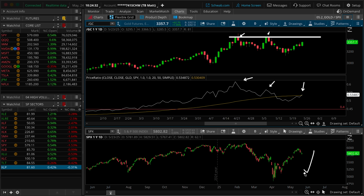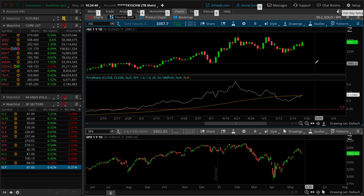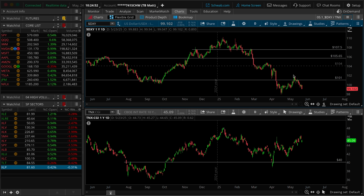So I would certainly want to be an S&P long right now, not necessarily a gold long as a defensive safe haven. Even if you just want to use this as something that speaks to risk appetite, you're not seeing a huge flight to safety. Yes, the market pulled back. Yes, there's this little uptrend here, but we're still in an uptrend out of the S&P 500 equities themselves, is the key point. Let's move back to our rates and dollar combined chart.